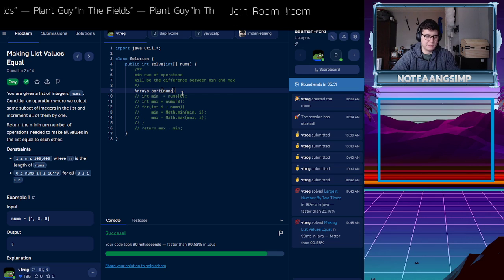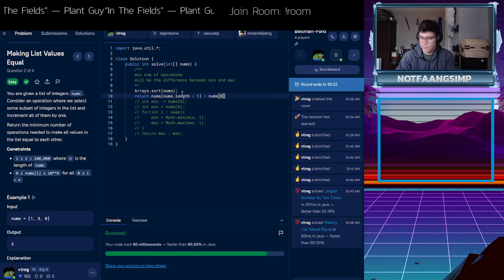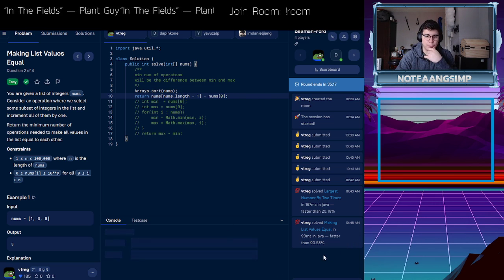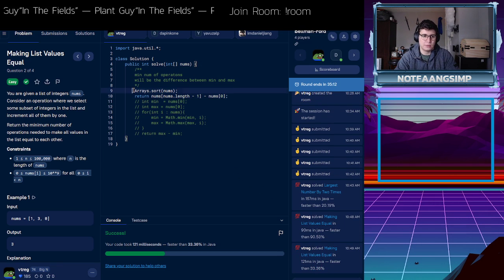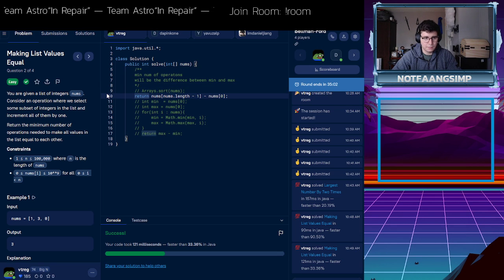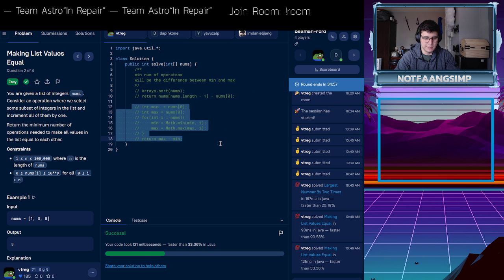Arrays.sort nums and return nums at nums.length minus 1 minus nums at 0. This will allow us to return the exact same thing, but it will be slower. A lot slower. And actually, this is a sort in place, so it doesn't actually do anything. So yeah, this is the slower, trash way to do it, and we're not going to do it that way. There we go. And we're going to uncomment this solution because this solution is the better one.